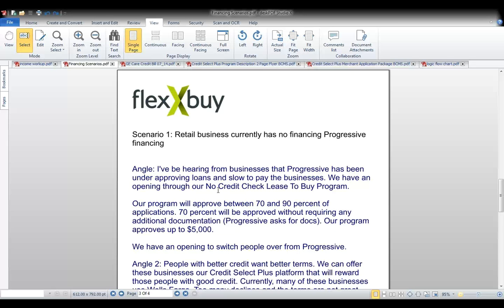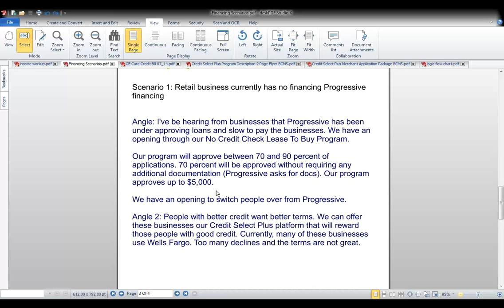So, the point is, if you see a business out there and they're already offering, if you're driving by and you see that sign in the window, don't assume that they don't want to do business with you, because they may be happy to see you. So, that's an angle. The second angle is, if a business is not offering any other kind of financing, or even if they're offering traditional financing like Wells Fargo, we can bundle it up and offer them the Credit Select platform, because for those stores that appeal to maybe an upper middle class clientele, people with better credit still may want financing, but they don't want the kind of terms that Progressive may offer. So you can still sell them on a credit-based platform because they want to be rewarded with better terms, longer terms. So it makes a great 1-2 punch.